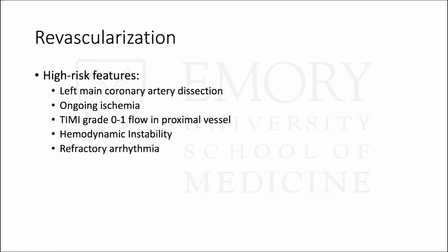I think it's also important to think about what our actual goals are for revascularization. In ACS, the goal with PCI is to restore flow to TIMI grade 3 with a residual stenosis of 20% or less, whereas the goal in SCAD is to improve our baseline TIMI flow by 1 grade, or to achieve TIMI grade 2 or 3 flow and reduce the residual stenosis to less than 50%. Again, knowing that these vessels tend to heal on their own.